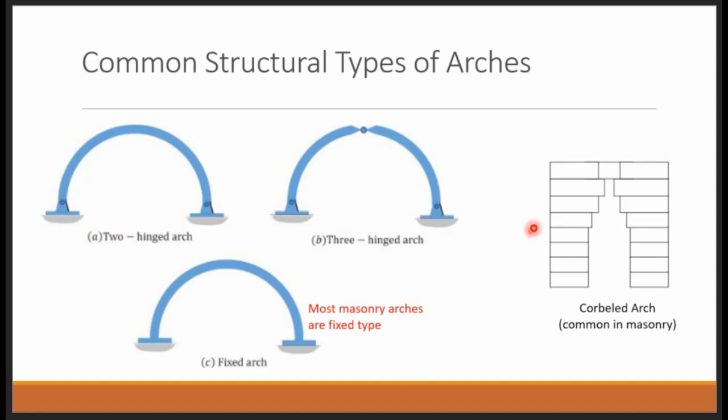But when we talk about structure on arches, we usually think of hinges. There are two-hinged arches where the bases pivot and rotate, and there's a three-hinged arch with a hinge at the top. Now, these are generally used in steel structures and timber structures, but not so much in masonry. We don't tend to build in hinges. The key thing about it is arches are stable as long as there are less than or equal to three hinges. This is a stable structure. For engineers, it's actually determinate too because of that hinge. This is indeterminate, but it's still two hinges and it's stable.